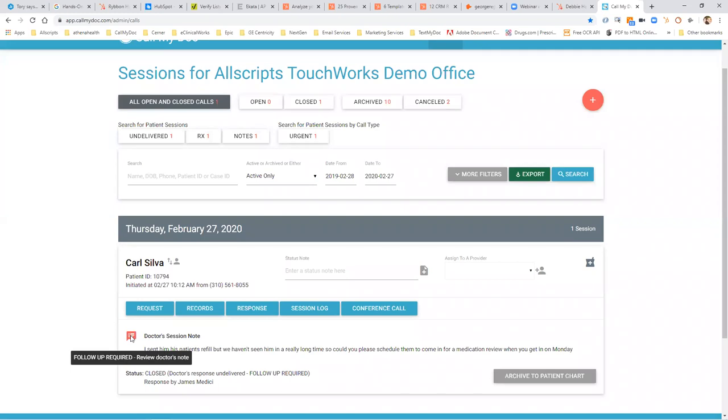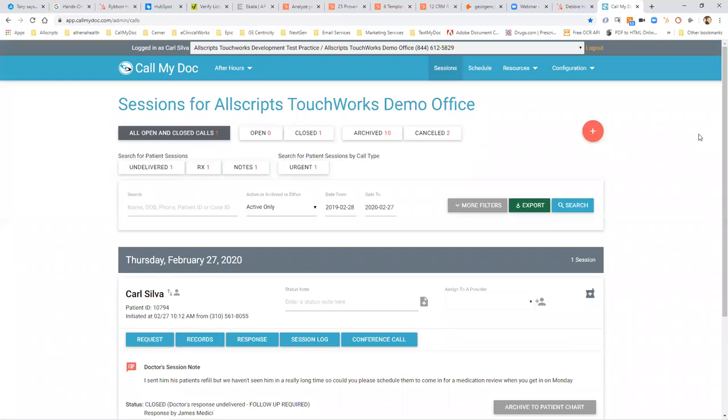Part 1. The doctor has prescribed the following medicine. Aspirin 81 mg oral tablet chewable. Daily. The prescription has been sent to the pharmacy. CVS 16050 in Target. Located at 3433 Sepulveda Boulevard. Please call the pharmacy to confirm it is ready at 310-370-1021. Part 2. I sent in a refill, but we haven't seen you in over 6 months, so please schedule a time to come in for a medication review. Press 1 to repeat this information. Do you wish to start a new session with the doctor for another issue? Press 1 for yes. Press 2 for no. Thank you for calling Allscripts TouchWorks demo office. Goodbye.